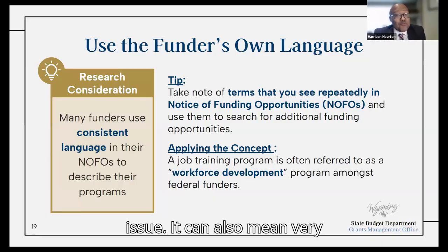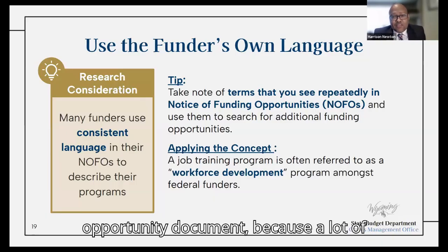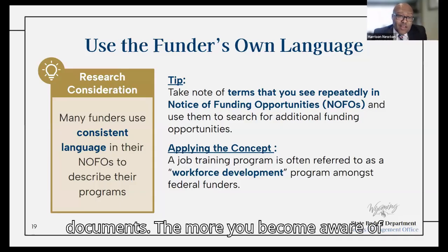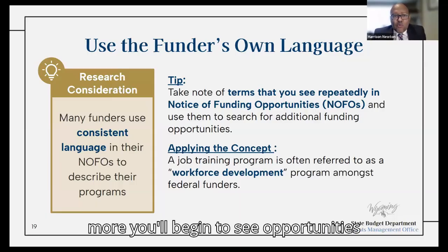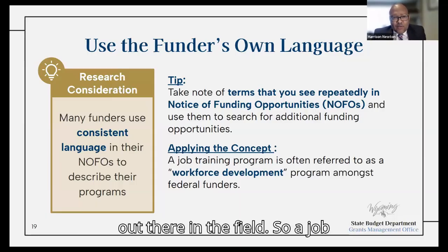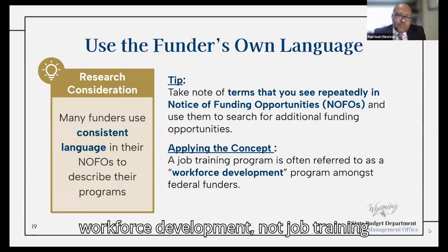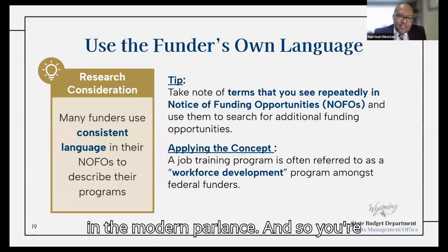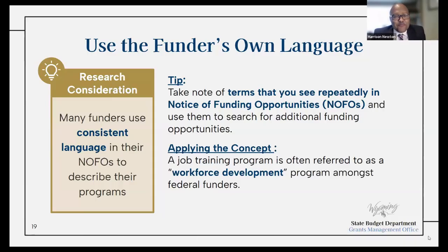It can also mean very carefully reading the notice of funding opportunity document, because a lot of the terms will be right in those documents. The more you become aware of how agencies talk about a particular opportunity or challenge, the more you'll begin to see opportunities out there in the field. So a job training program is often referred to as workforce development, not job training, in modern parlance. You're going to find more opportunities if you use workforce development.